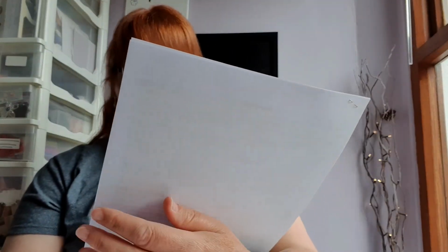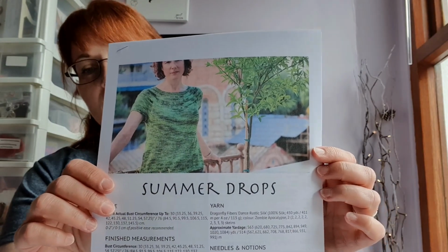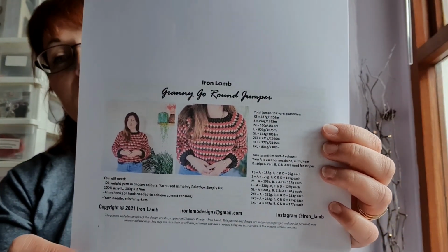Summer Drops by Carol Feller, Stolen Stitches. And this is a bit of an adventure. Granny Go Round Jumper by Iron Lamb, which is crochet. And I want to do that as kind of a rainbow jumper, I think. And the other one, the pattern isn't in here, it's downstairs in my knitting folder, because I've already knit it once. I'm struggling to think what it's called. Jewel spun. Serdar jewel spun. That's the last one. Yeah.